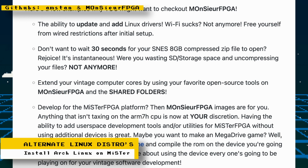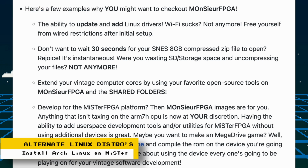As you can see, these are power user features and targeted for those that want to do more tinkering or want to have an all-in-one development kit. Other users should just stick with the base Linux, which does a great job of playing your games.